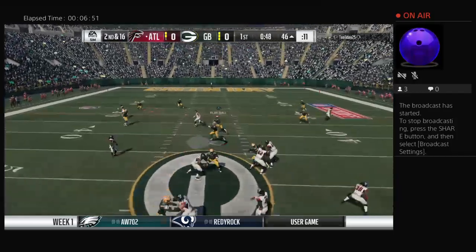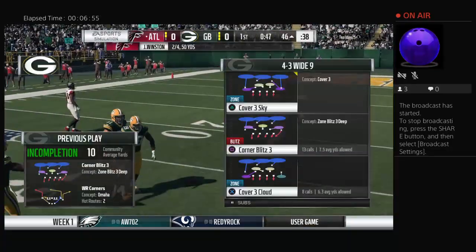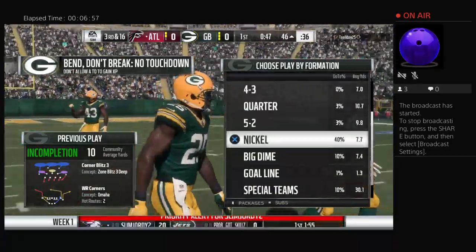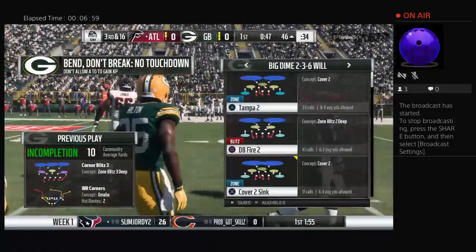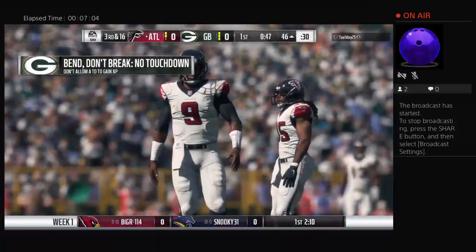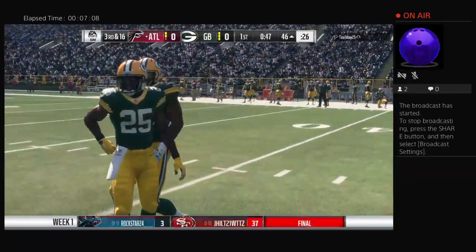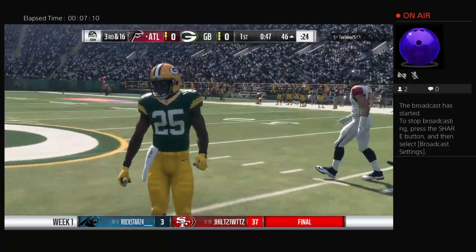Working out of the gun, Winston. Toward the center of the field, but it's incomplete. Austin Hooper, the tight end, was the intended target, and it'll bring up 3rd down. Let's face it, you can run the route tree as many times as you want, get in sync, practice it, do all those things. But once you get to game speed, it doesn't always time up quite that well.